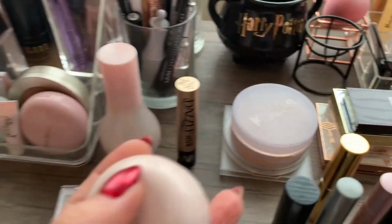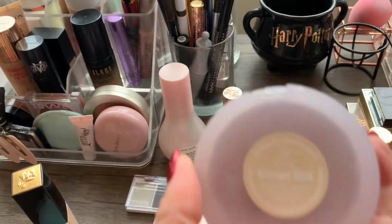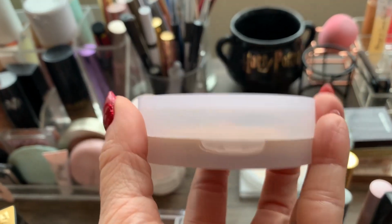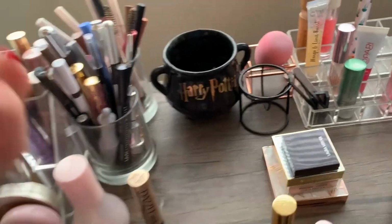So I use this every single day. This always sits out here. It's the Laneige lip balm. I love that. The Kosas Cloud Set powder is a daily use for me. I use that all the time. I wish the compact was maybe not quite as bulky, because again, I'd like to store it there, but it doesn't really fit. I have this from Glowish.